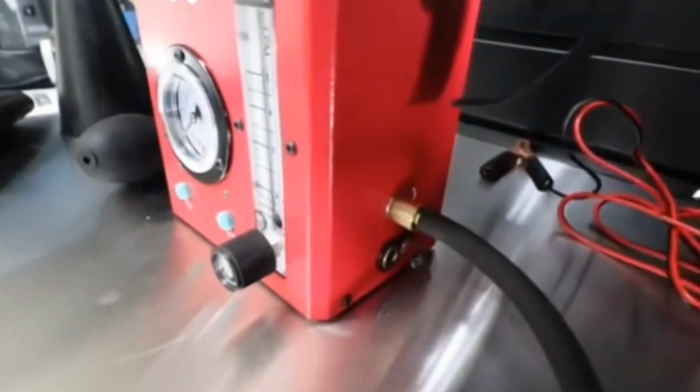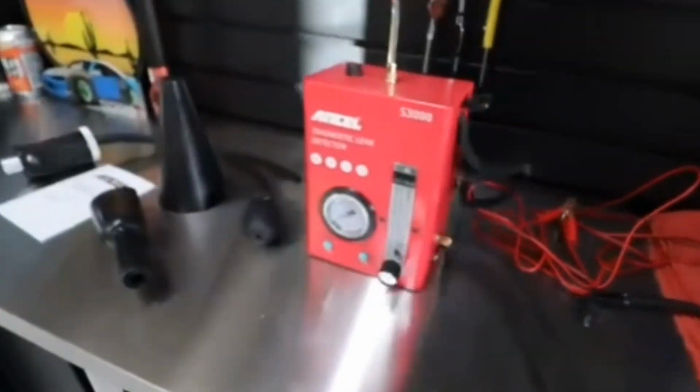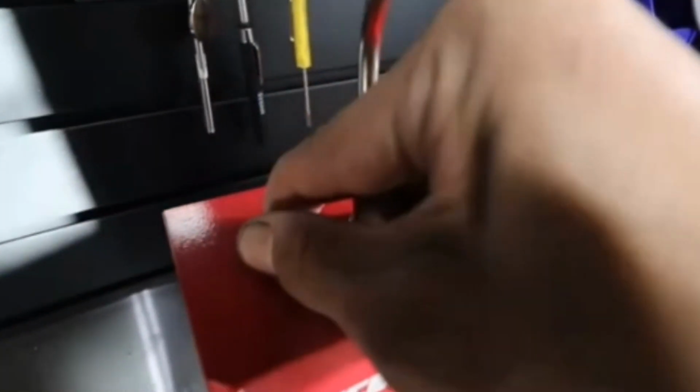Many smoke leak detectors come with accessories such as adapters, hoses, and cones. Check for models that include these extras to maximize value. Additionally, ensure the device uses non-toxic, easy-to-refill smoke fluids.